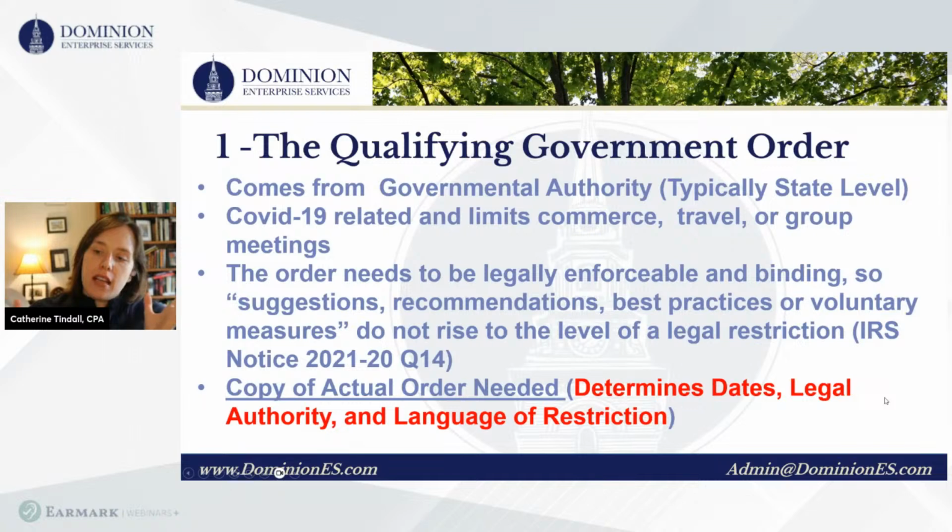So once you have a sense of, okay, these were the impacts that we had, the next piece that we look at is what is the qualifying government order? Now, it needs to be a governmental authority. This is typically the state level for most jurisdictions. Some places it's metro level or county level. It's very rarely at the federal level. It needs to be COVID-19 related and limiting commerce, travel, or group meetings. The order needs to be legally enforceable and binding. So suggestions, recommendations, best practices, or voluntary measures do not rise to the level of a legal restriction.